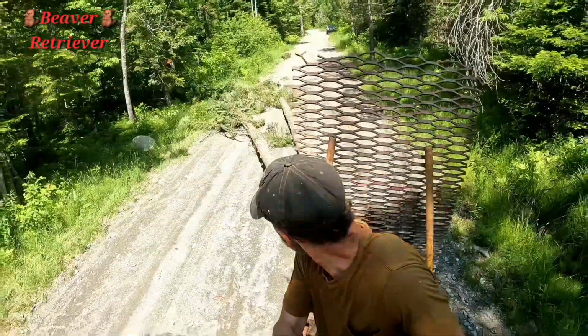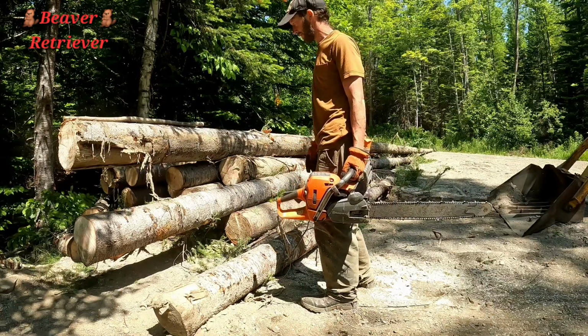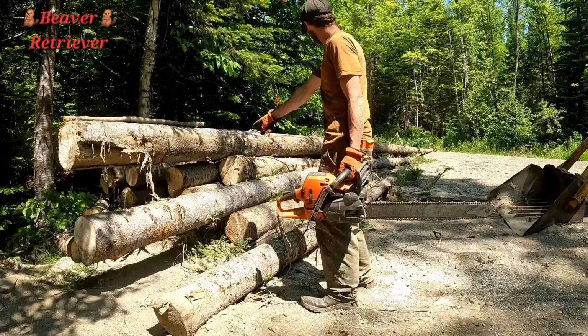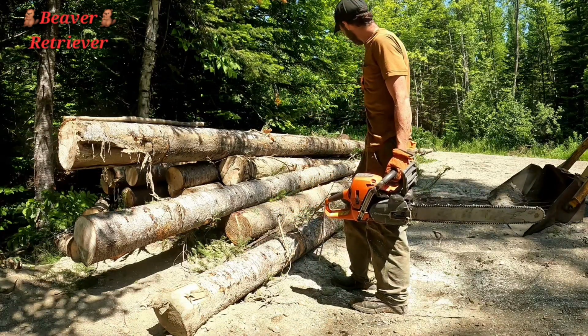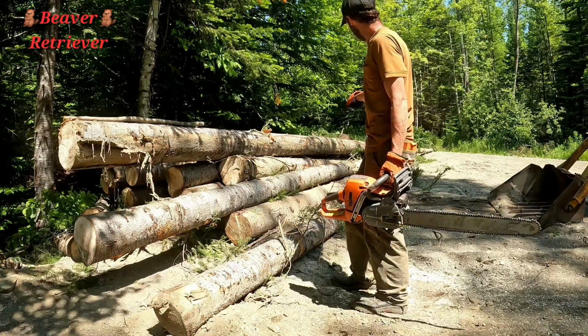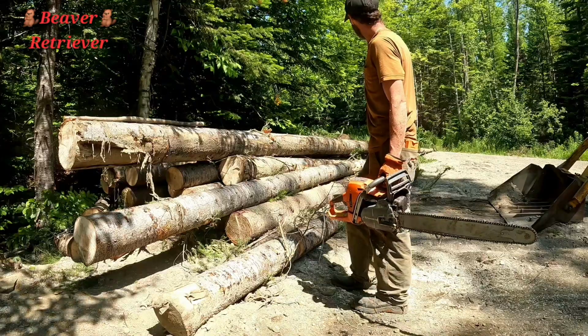Alright, now I gotta buck these logs up. I gotta try to make all my cuts just right. Like this one here, I think I'm gonna be able to get maybe 2 12s. Looks like it's pretty crooked up there, so I might only get 1 12 out of that. And that one there looks like I can get a 16.